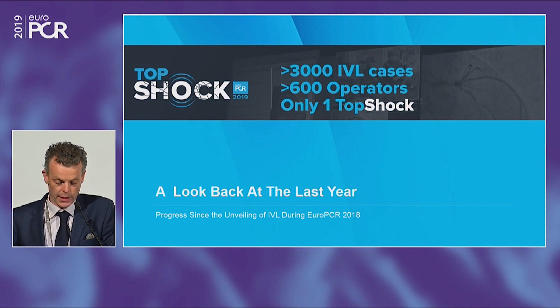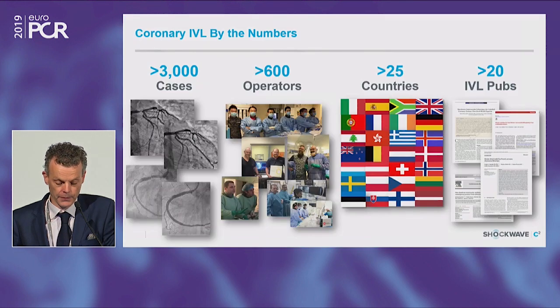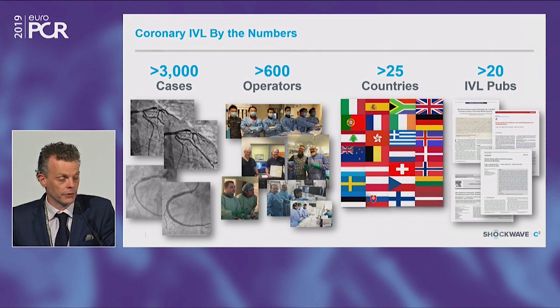So it's worth saying that this is new technology, but it is rapidly exploding, and you can see that a great number of cases have been done already, over 3,000 cases with 600 operators already, 25 countries, and a kind of burst in publications to define and help us further understand this technology. It's fair to say that there's still a fair bit more work to do, and the enthusiasm that you're bringing to the session today is the kind of enthusiasm we're going to leverage moving forward to position the technology to get the best outcomes for our patients.